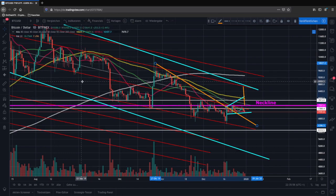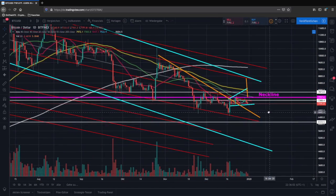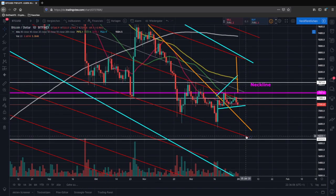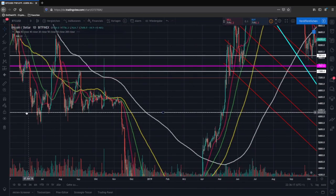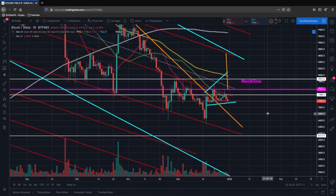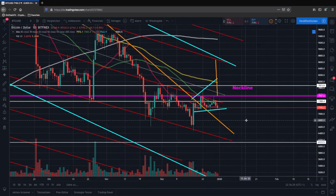You have to use these channels, and so what I can see right here is that maybe Bitcoin comes down and finds support on this red support line down here and on this white line down here. So this white line is in a zone with a huge support. So $6,000, in my opinion, a point where we can expect a major bounce. All right, if we come down to this level.